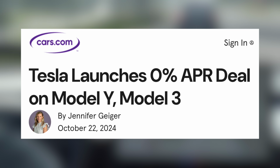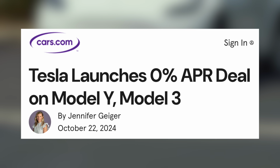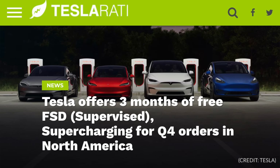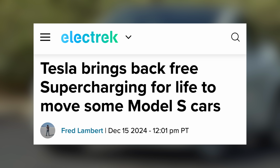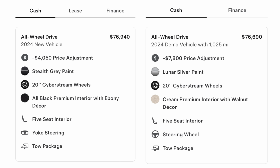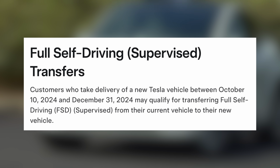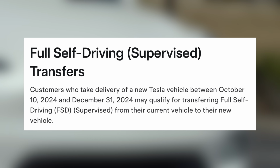A brief list of the incentives we've seen Tesla implement in this quarter alone include 0% APR financing, which ended on December 15th, 3 months of free FSD and supercharging, free unlimited lifetime supercharging on the Model S after a $5,000 price increase, inventory discounts on certain vehicle trims between $1,000 to $7,500 off, free paid options if you option the FSD package, FSD transfers, and more. I also expect more to pop up as we truly approach the last days of the year.